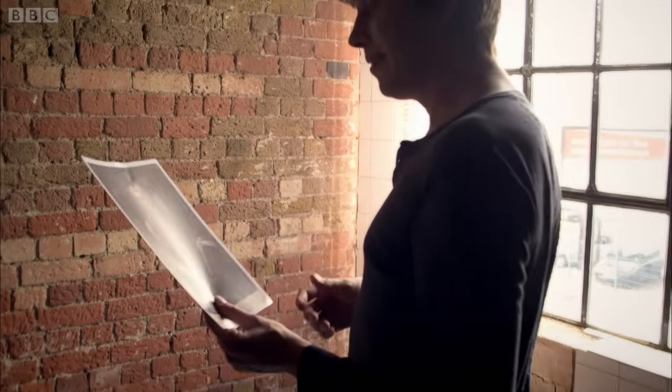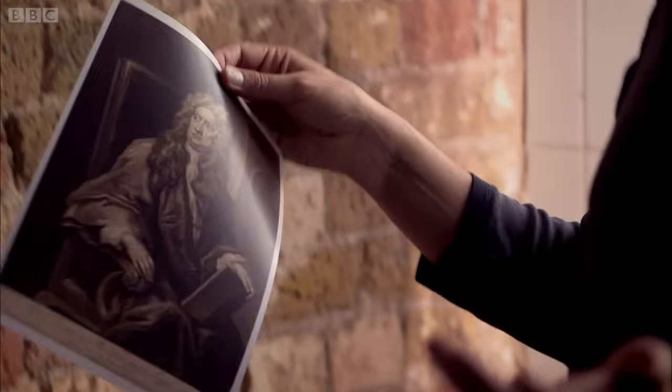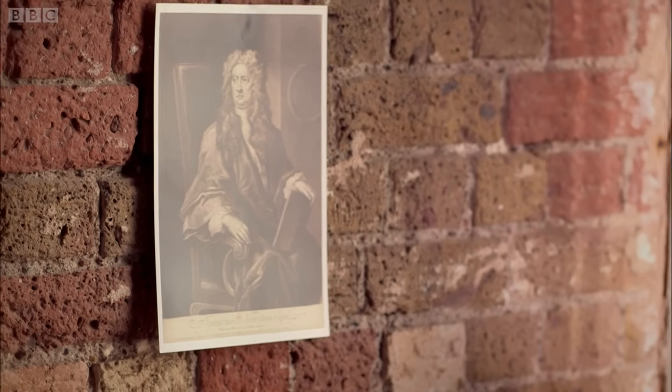Newton was born in 1642 into an England that was a country in transition. I mean, that was the start of the English Civil War. It was a country where they were still hunting for witches, but also it was a country where science, where rational thought, where reason were beginning to flower.